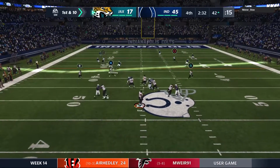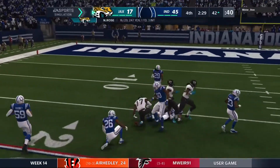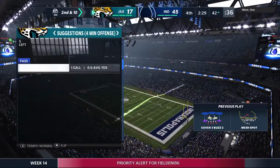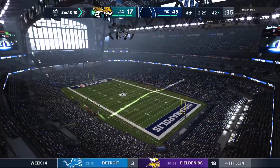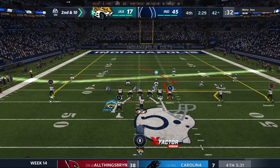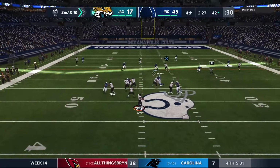Throwing on 1st down, Rose. And that is incomplete. He couldn't hold on through the contact. Brings up 2nd down. This has been a rough one, to put it mildly, for him. And after this one's done, you just feel like at the post-game press conference, this team's going to have a lot of questions and definitely not a lot of answers.